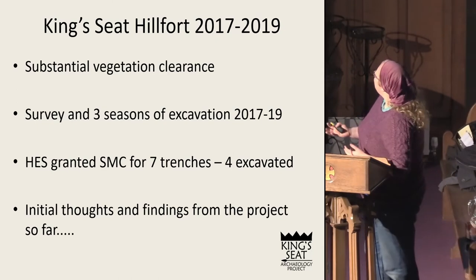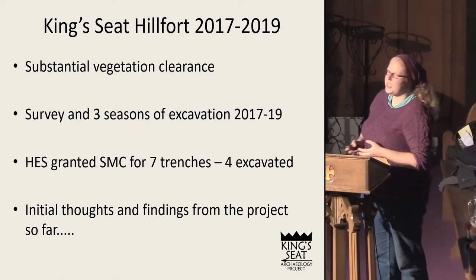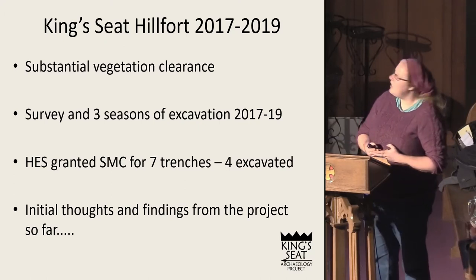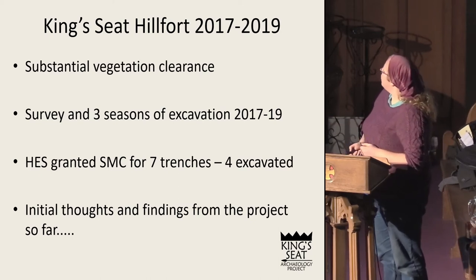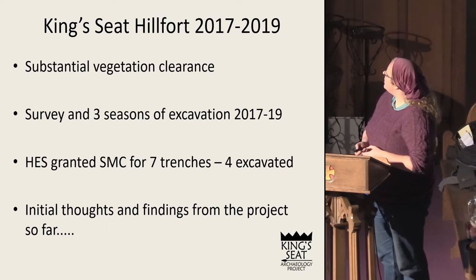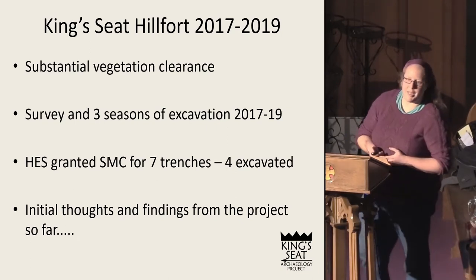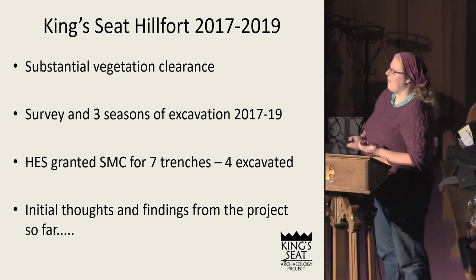Okay, so I'm going to talk today about the different phases of work that happened on the site, some of the substantial vegetation clearings that happened before excavation, the survey work and the three seasons of excavation, two of which are completed. We just finished excavating about 4 weeks ago this year, and we've got another 2 weeks planned for next year, 2019. So Historic Environment Scotland granted permission to work on the site as a scheduled monument, and we were able to excavate seven trenches, four of which have been excavated, and we'll be revisiting some of those next year and opening up a couple of the ones we haven't got to yet.